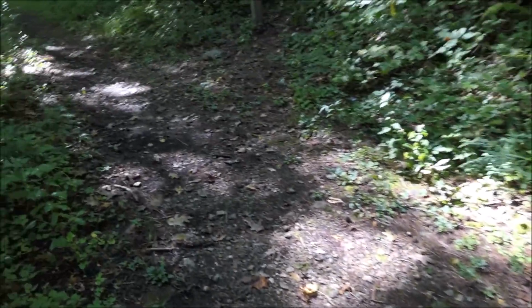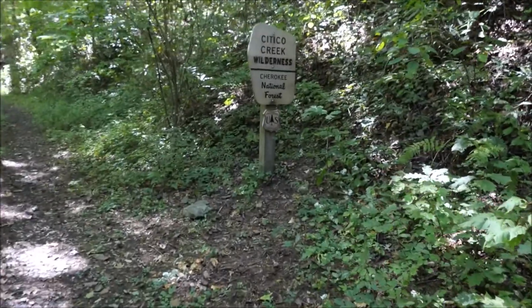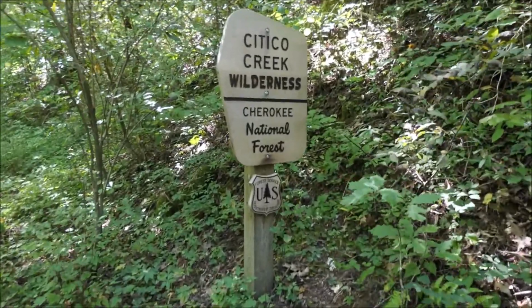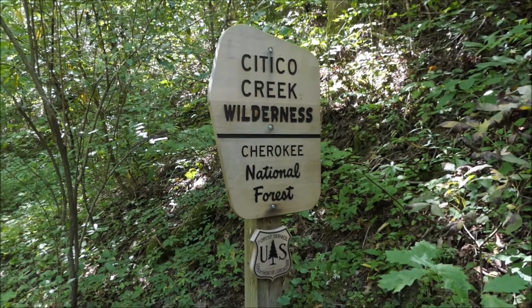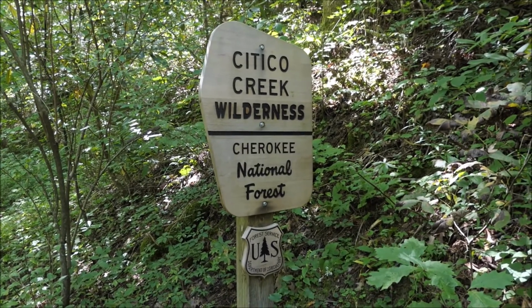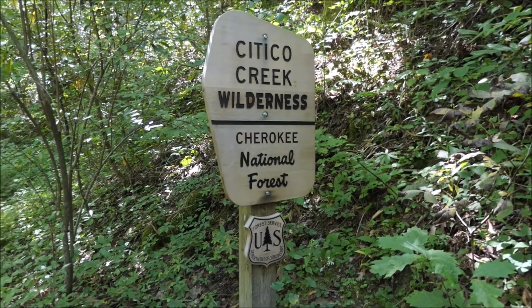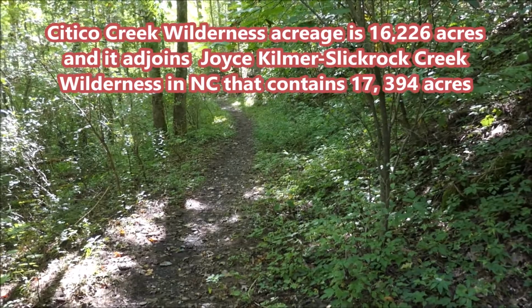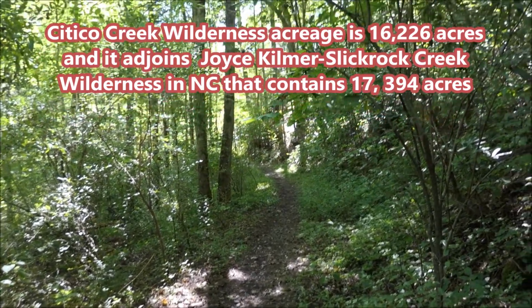And here, the trail enters the Citico Creek Wilderness, which I worked on in the 1980s getting protected, and it culminated in a bill passed by Congress to protect Citico Creek Wilderness in 1984. I forget exactly the acreage, but thousands and thousands of acres up there are protected as wilderness, hopefully forever.